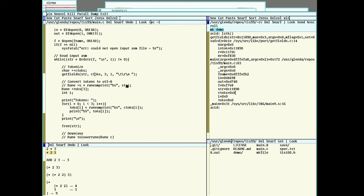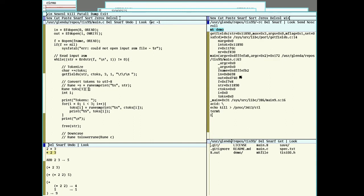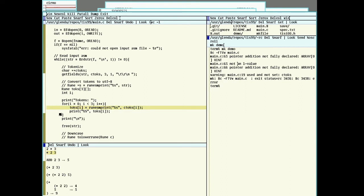So I tried making it. Where did this break? Here? What? Fault right. Is it tox? Oh god, I killed my win. Pointer addition not fully declared. Not an L value. It's because of this, isn't it? This is what I get. Get fields requires you to alloc. Got it. I guess I used it in bankfs.